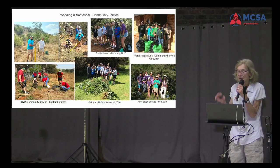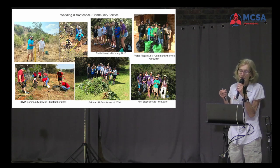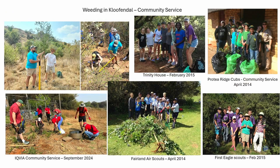You have the school groups, we have the weekend guided walks, but weeding is another project that we are really trying to expand. And you can see the community does help. I must just point out, this is quite fun. The ones in red were here on the 18th of September, and they are a company, AIVIA, that wants to do community service. They thoroughly enjoyed working on the invasive plants with us. In fact, they didn't want to stop, and they'll be back next year. So it's really nice to have the community helping.